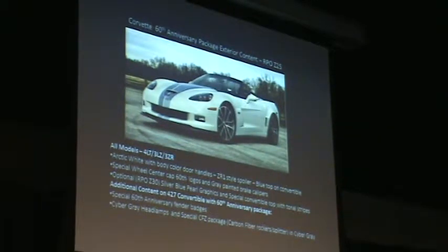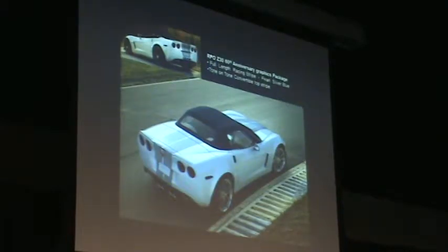sixth-generation Corvette with the anniversary package and the 427 convertible. Doing some neat things like the stripe package where it actually goes through the convertible top. I think we're the first ones in the industry to do that, where the stripes are actually stitched into the top. And also bringing back the 427 convertible, really a car I think that'll stand the test of time. A unique package having that 7-liter, 7,000 RPM engine in a convertible. We have the special blue interior, things like that.